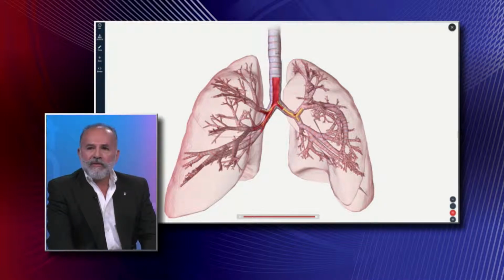Yeah, the smaller ones are where the airway muscle is, and it has the capability of closing, sometimes to the point where you can't breathe at all.